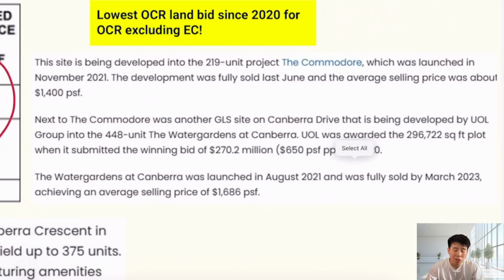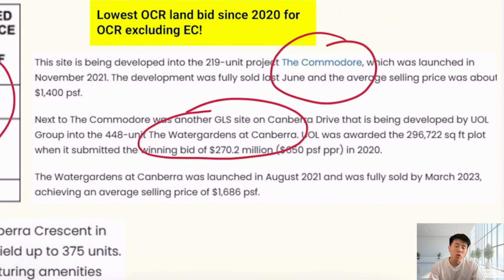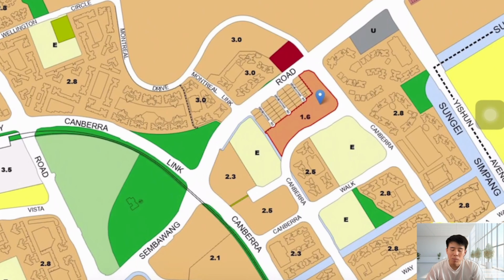I'll be covering the two nearby comparisons, which are the Commodore and Watergardens at Canberra. These two projects launched in 2021. They sold out their units in about 1-2 years after the launch, and from there we can see the recent transactions because they just recently TOP. We can see whether this area is profitable or unprofitable. You can see this is the master plan based on this Canberra Crescent site.